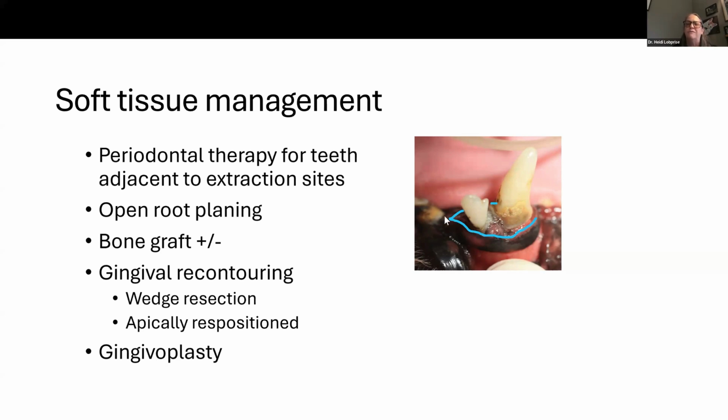So I will definitely come in and do actually cutting down through this tissue. It's called an internal bevel, to remove all of this diseased tissue when I'm extracting. Root plane it well, open root plane and get it in. If I have an infrabony pocket, I might use some bone graft material. I'm definitely going to be doing some bone contouring somewhat.